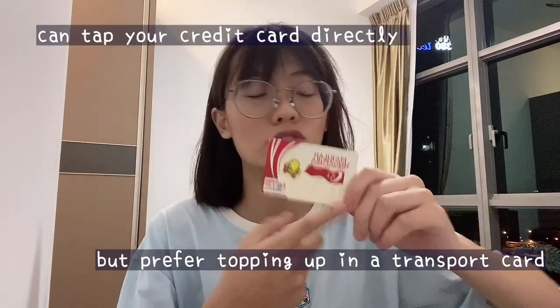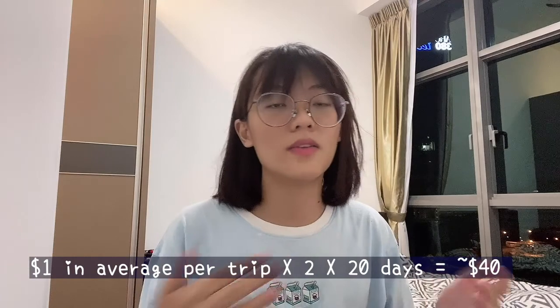Second thing is about transport. I think it's pretty straightforward. Even with a local credit card, you can actually use it for different ways of transport, but I prefer to top up a transport card, the EZ-Link card or whatever. The point is it's easier for me to monitor how the transport spending is going. Basically I just top up $50 per month and it is sufficient. Because we're still kind of working from home, I don't have to travel to the office every day, and I'm living in Farrer Park, so it's quite convenient to get to all the places.